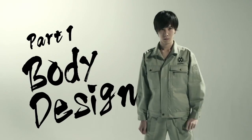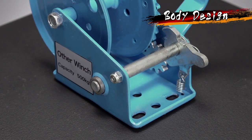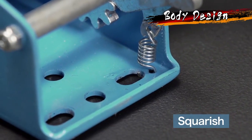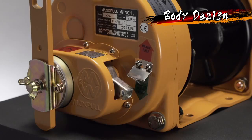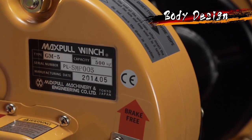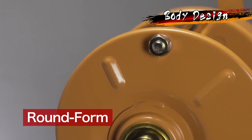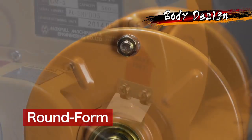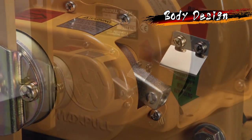Comparison Test Part 1. Body Design. Take a look at this winch. As you can see, it leaves the steel sheet cut and is squarish in nature. On the other hand, this Maxpull winch is developed based on ergonomics. As you can see, note that the round form that is used for many stylish and smart curved surfaces is present. The user-friendly and congruent body design is considered to be the kind of winch for people working in a variety of harsh environments.